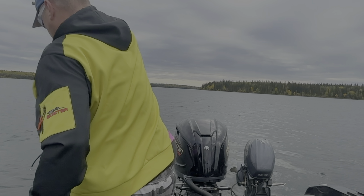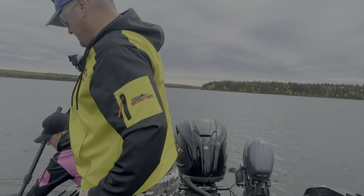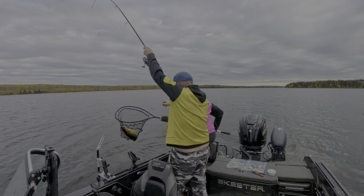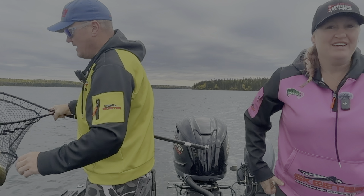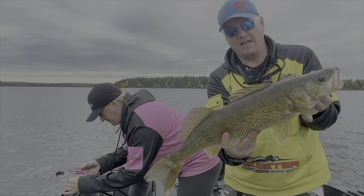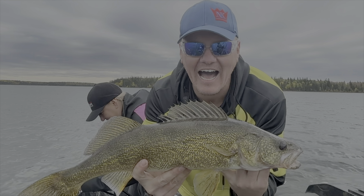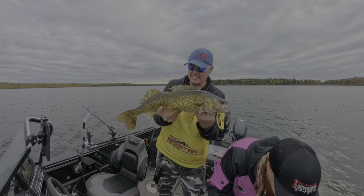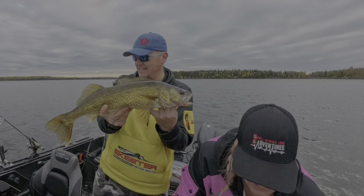It's an amazing way to cover water and make a lot of shine and noise, which, as we quickly discovered, was enough to entice one of our favorite fish. You found one. That's a big walleye. Hello, big chunky. I don't believe it. We never catch these this time of year, but I watched it happen on the live.